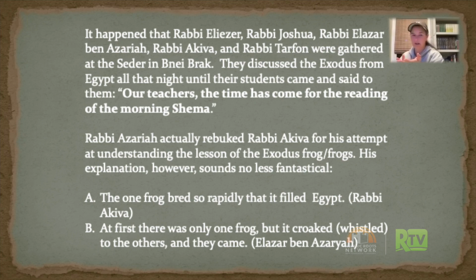But his explanation of how the frogs happened is in contrast to what Rabbi Akiva said. He was saying one frog bred so rapidly that it filled Egypt. And then Ben Azariah said at first it was only one frog, but it croaked, it whistled to the others, and they came. Now, if you can see the subtext here, now that you know the story of Rabbi Akiva misidentifying Bar Kokhba as the Messiah, you see what they're talking about here. It's telling you what happened and why they rebuked Rabbi Akiva. Basically, like Ben Azariah said, Rabbi Akiva croaked, Rabbi Akiva whistled to the others, and they also came and believed in a false Messiah. So that's sobering as you read through there.